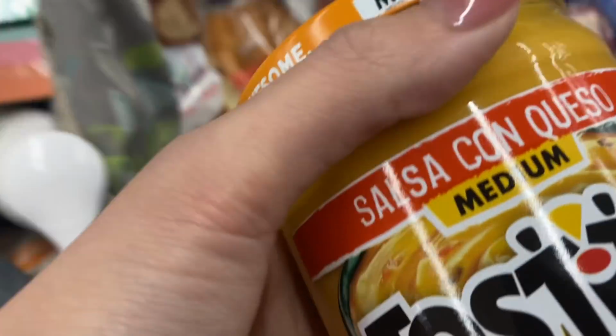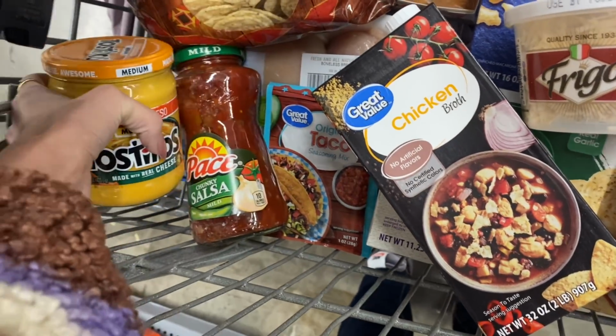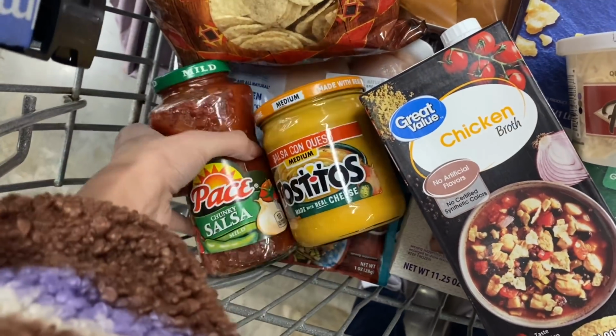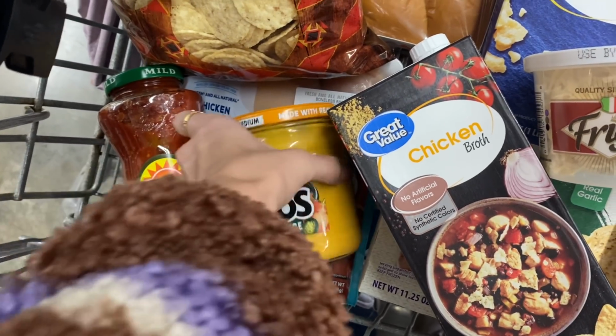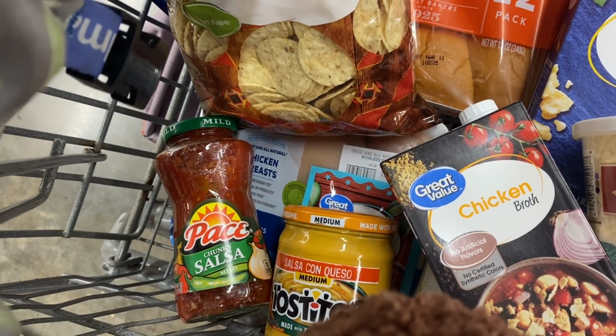So you're going to have the cheese, the salsa, the taco seasoning, the chicken, the chips, and then also one of the blocks of cheese that I picked up, you'll use the regular cheese for this as well. And again, I'll have that on the list below.